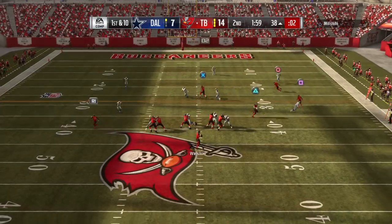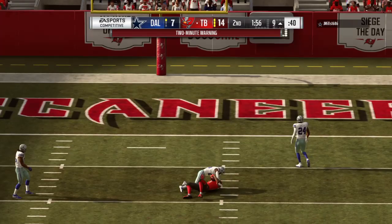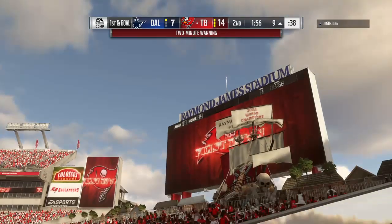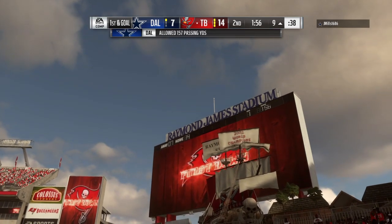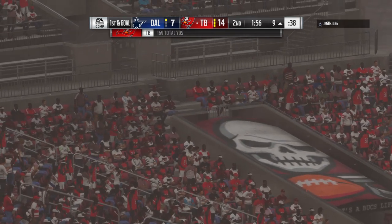Following the interception, Winston. This will be caught inside the 10. And they move this all the way down to the 9. So a minute 56 to play in this first half. We'll come back to Tampa after this timeout.